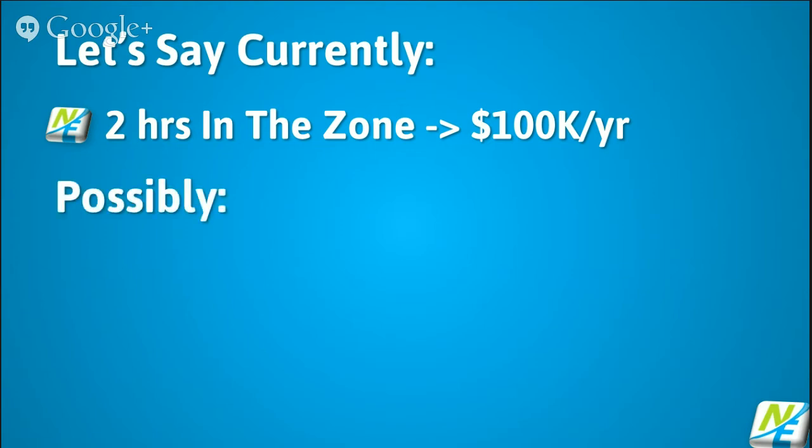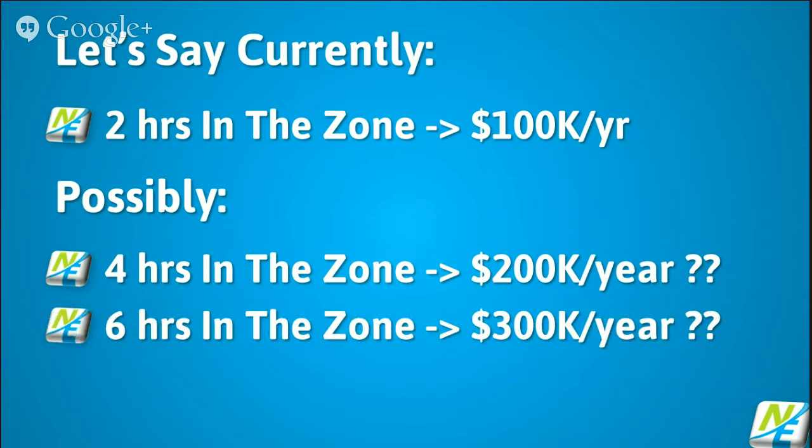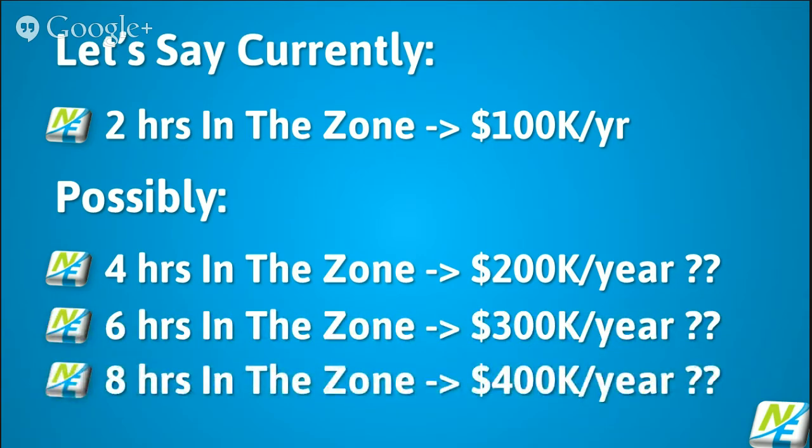What's possible if we increase that 2 hours? If we increased it to 4 hours, if we doubled the amount of time that you are in the most incredibly productive state, could your income double? What if we tripled it? What if we quadrupled it? What if we took the amount of time that you spend in your most productive state and took it from 2 hours all the way up to 8 hours? And even if $400,000, even if that's a bit high, is it a stretch to think that if we could quadruple the amount of time that you spend in your most productive state, you could double your income or triple your income?